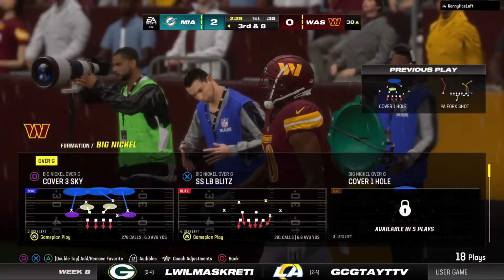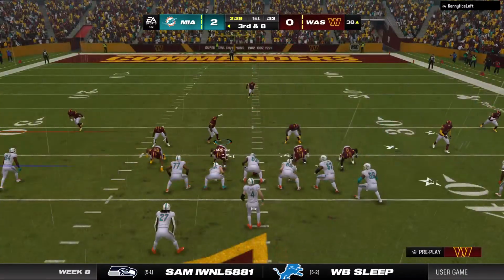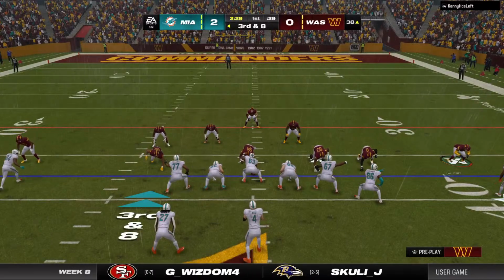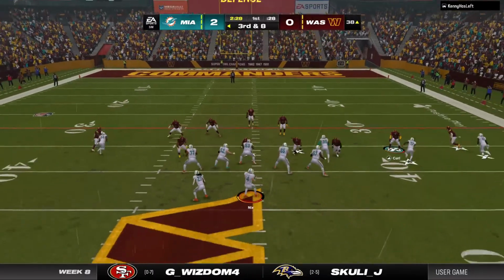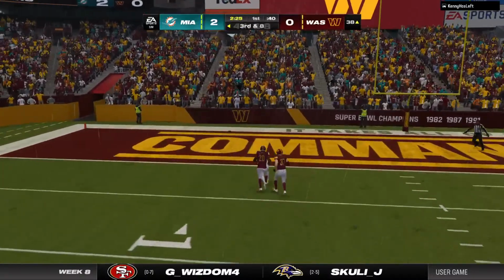Now a second down throw for the end zone, but it's incomplete. They've got man coverage on the outside, and my scouting report on these DBs tells me that they love to take matters in their own hands. They want man coverage, not zone. And there was good coverage there that forced the incompletion.